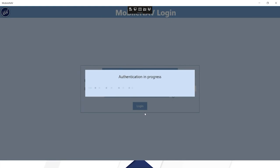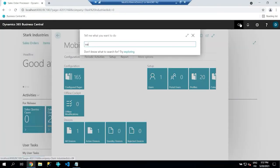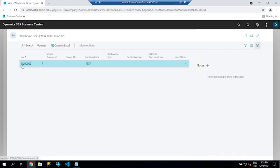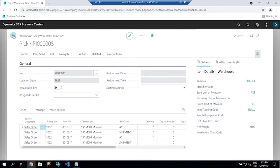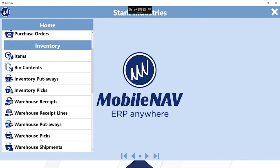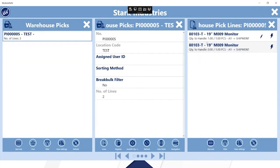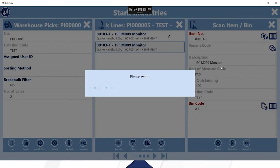Once you are ready, I can also try to show you how that works. I will log out and log in because I have changed the configuration. Now our expectation is that I will be able to scan the warehouse pick, which I have also prepared in the system. So this is going to be the pick itself that we'll try to process here. I go to warehouse picks, I open it up. I will scan this one here.